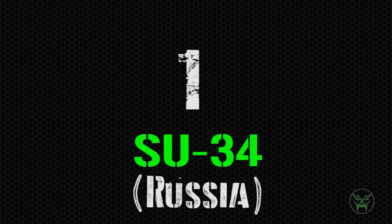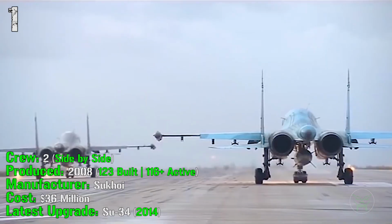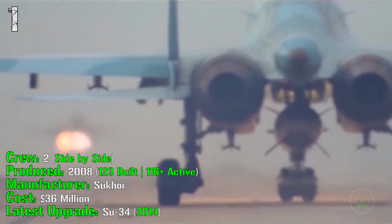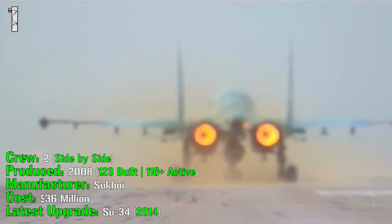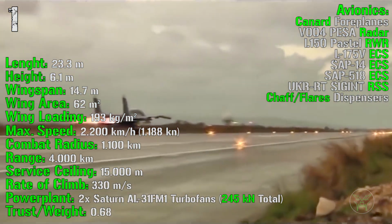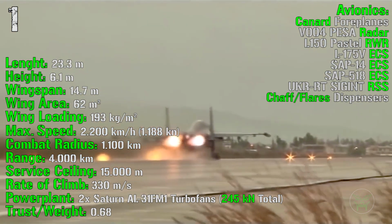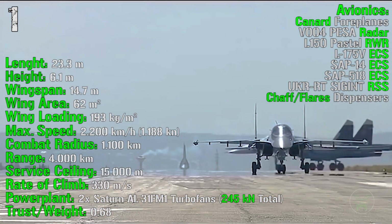The last machine of the list in the first position is the Su-34 from Russia. It has a crew of 2 sitting side by side. It's been produced since 2008, 123 of them were built and 116 of them are active at this moment. It cost $36 million and the latest upgrade was introduced in 2014. It has a length of 23 meters with a wingspan of 14.7 meters. It can reach a maximum speed of 2200 km per hour with a combat radius of 1100 km. The range is 4000 km with a service ceiling of 15,000 meters.